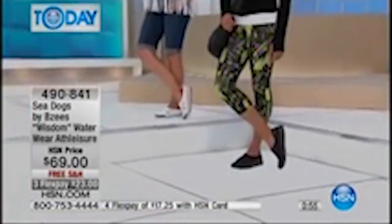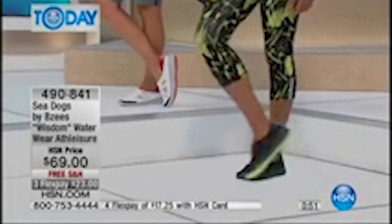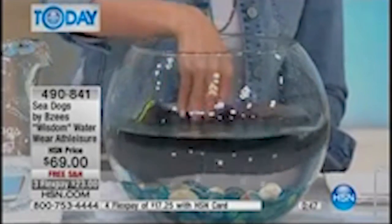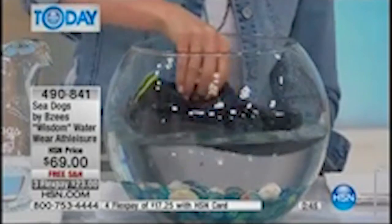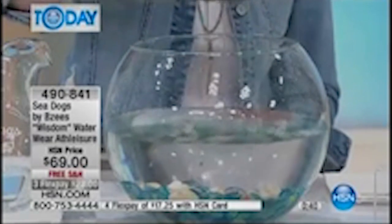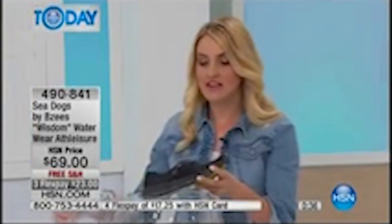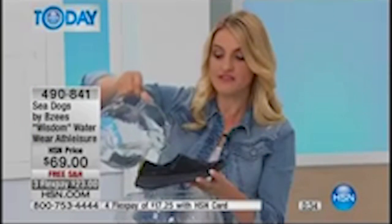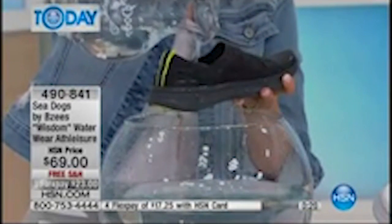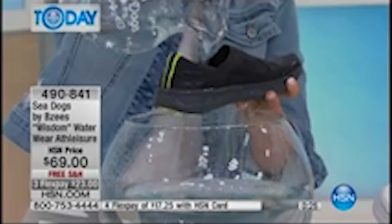By the way, they float, so I just have it floating around. So if you are in the water and you lose it, it's floating around. But we also talked about all the features that it has. It also has that antimicrobial technology called Silvador, and that is very special to the brand because that's not in every shoe that you see. This is in BZees, it's in the Sea Dogs, and it's great because it keeps your feet fresh for all day wear. And this is something that you're going to feel good about wearing, whether you're out in the heat, out at the lake, the beach, around the patio of the house.